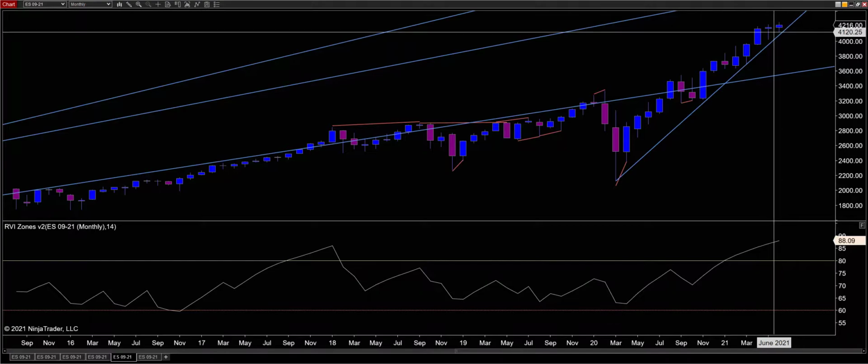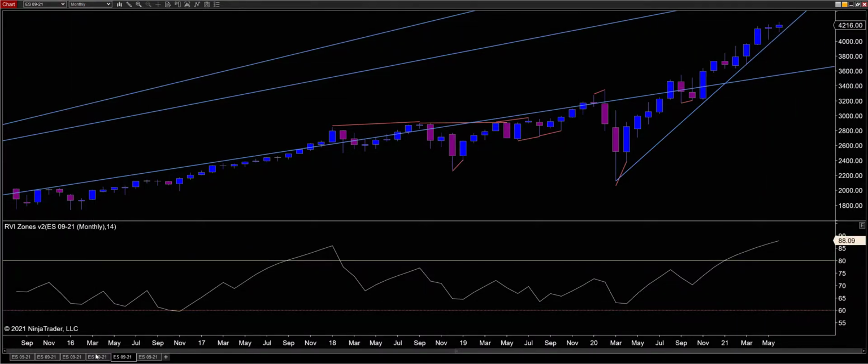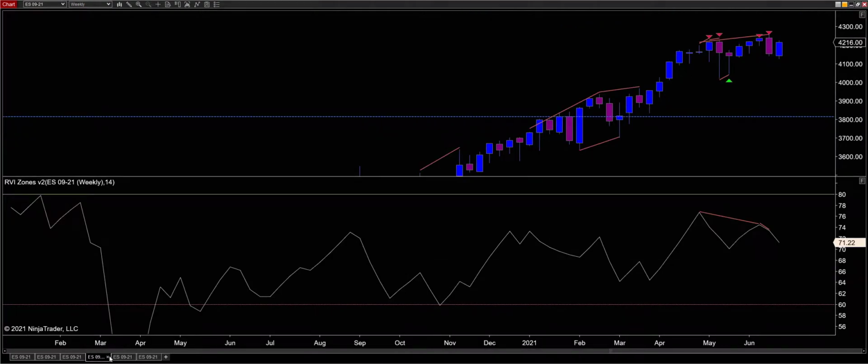Pretty much the same thing on the monthly. We had the recovery yesterday, and things look pretty strong here. Again, no indications from a divergence perspective of exhaustion in the current push.